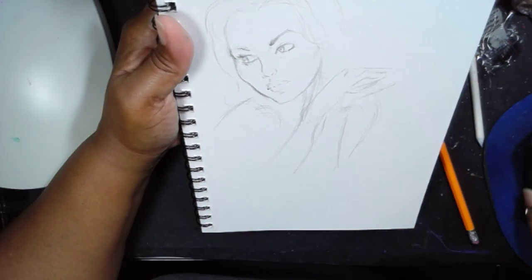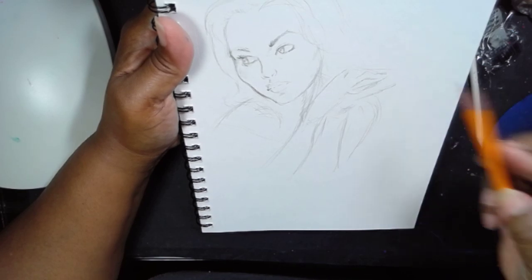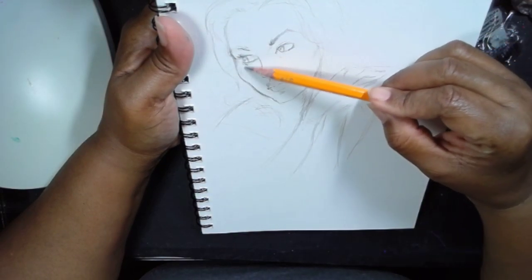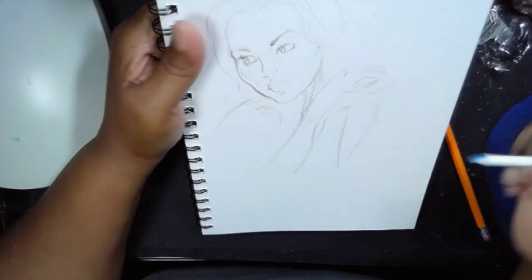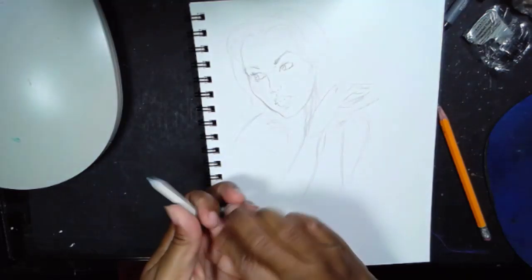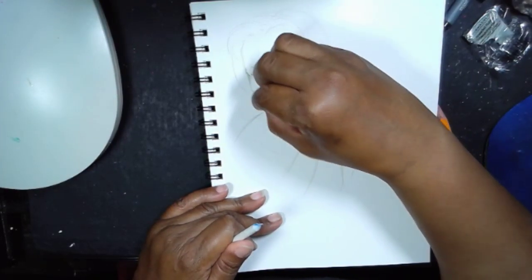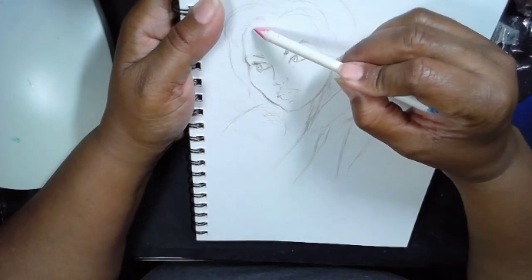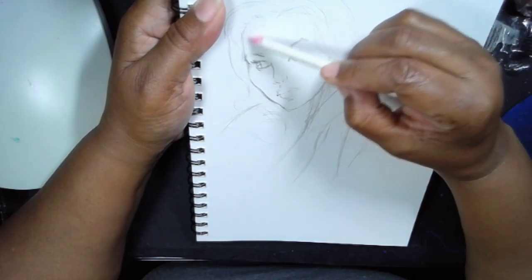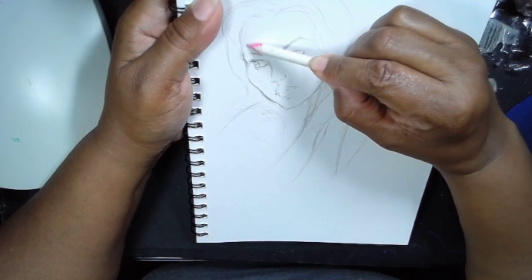Oops, sorry you guys, I wasn't looking at the chat. Let me move over. Okay, there we go. I'm going to use the same blending stump that I used for Harley Quinn and hope that I don't screw this up completely. Basically what I want to do is just use the random colors to go ahead and render her. I don't know how much is going to be left on here by the time I'm done.